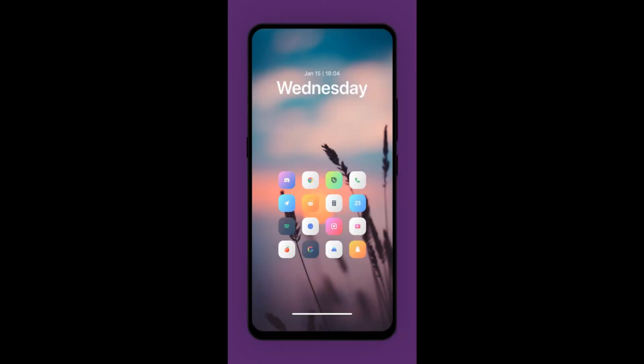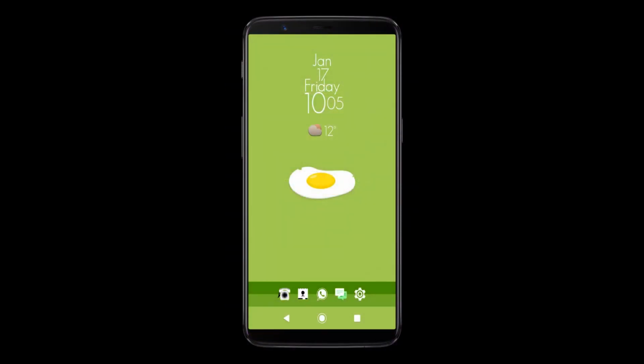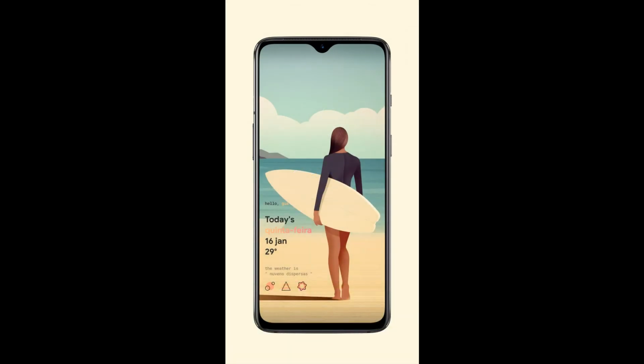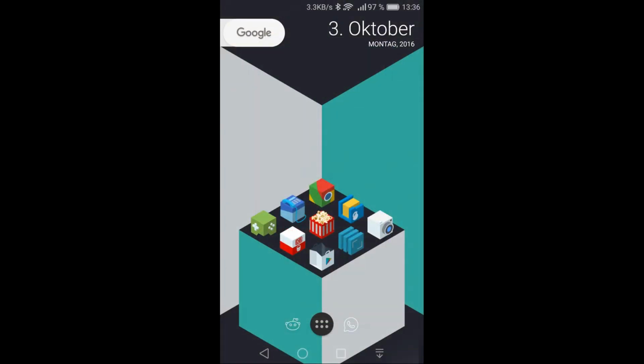And here, I'll just show some setups right here. They're just beautiful and incredible, and it's something you'd never think you could do, but it's actually possible. And most of these were made using Nova Launcher's customization tools. So if you want to customize, you gotta use Nova.